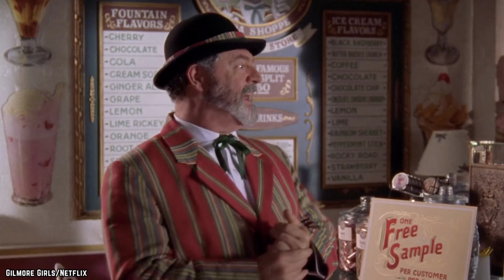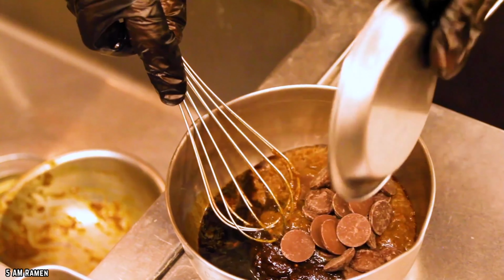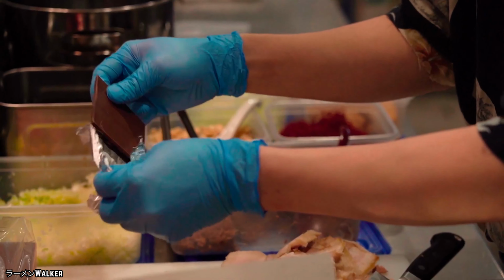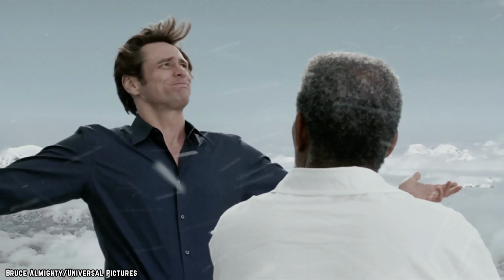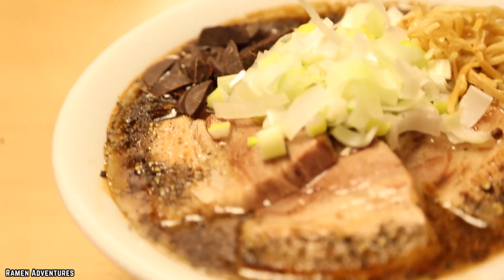Chocolate ramen. Rory? I'll try the chocolate. Coming right up? Yes, really. Chocolate in your ramen. This is more of a dessert dish, and we'd wager that you won't see chocolate ramen on the menus of your local ramen shop. It's a uniquely divisive taste that some people can't get enough of.